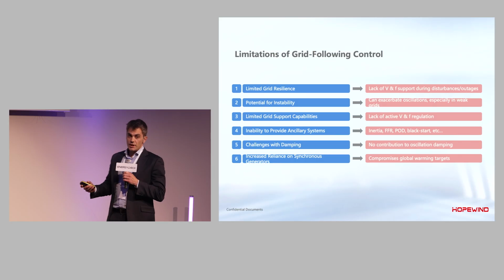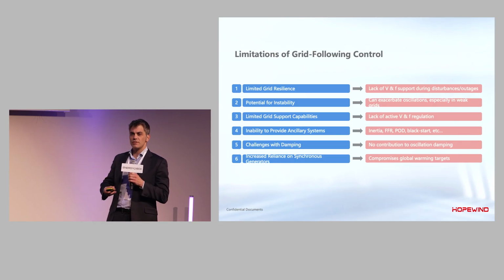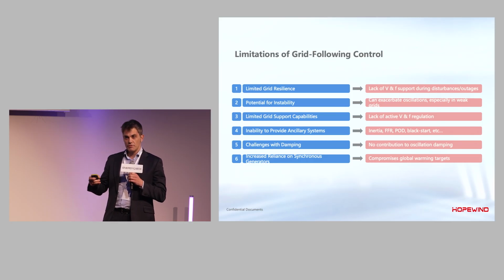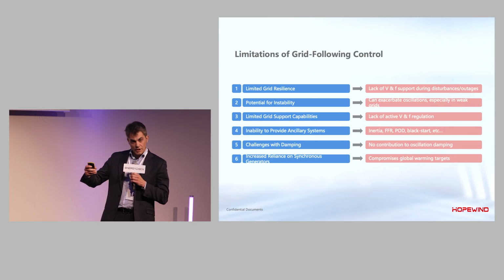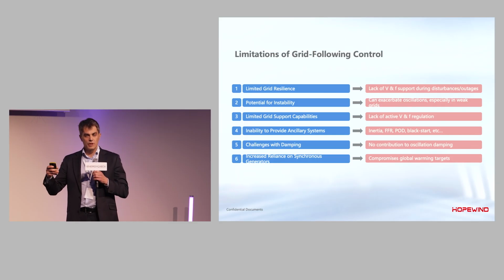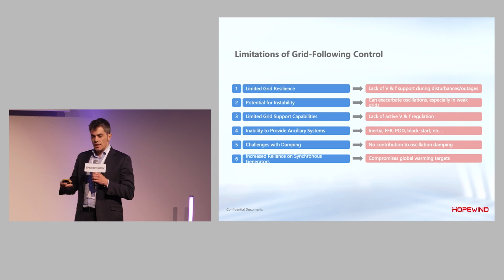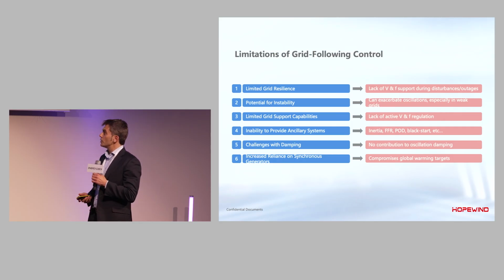Before I get to this topic, let me first start with an explanation of what a grid following inverter is, which is the traditional inverter that we all have seen in the market. They are called grid following because they follow the grid, meaning that they need to have a reference of voltage and frequency from the grid in order to inject current. That's why sometimes we refer to these inverters as current source devices, which are great, but they have some limitations, as I'm highlighting here, these 6 points.